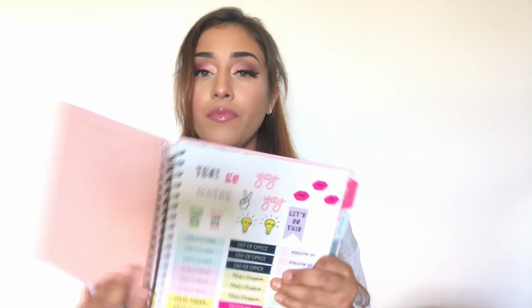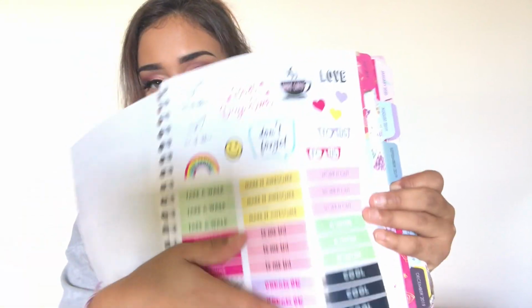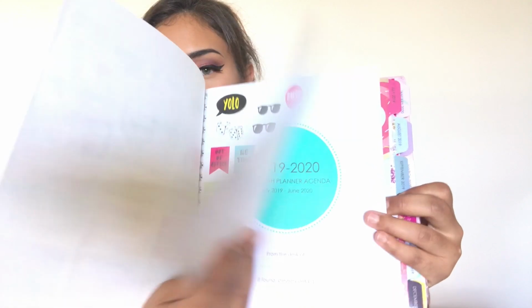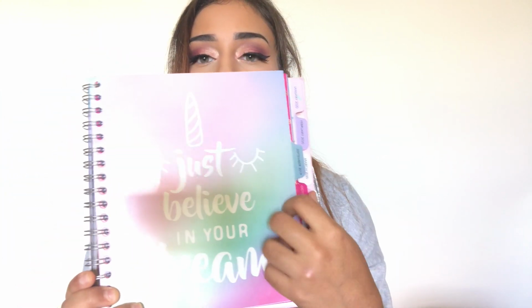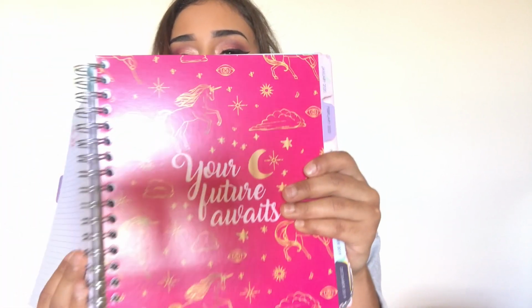So yeah, and the thing that got me about this one is that it has cute little stickers in the front, and it's just so cute. And then every month has a little cute quote. Yeah, I don't know the brand or anything, or else I would link it, but I really like this planner.